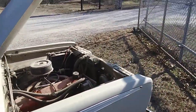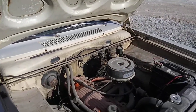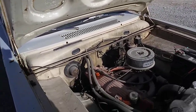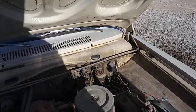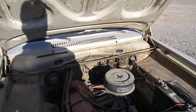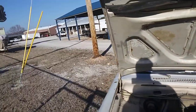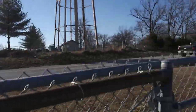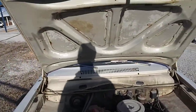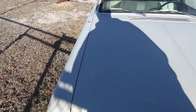Like I said, it's an automatic. He said that he had it out a while back, took it down the street and drove it. It shifted fine, drove fine. The brakes were working at the time. Now it's been sitting here for about a year or two, so I think the brakes finally gave out on it. Sorry about the background noise. We're right by a main road here in Branson, so I apologize for that. But the hood's in pretty much pristine shape.